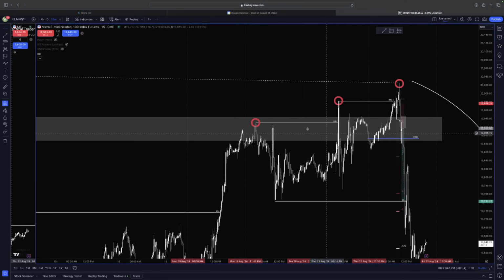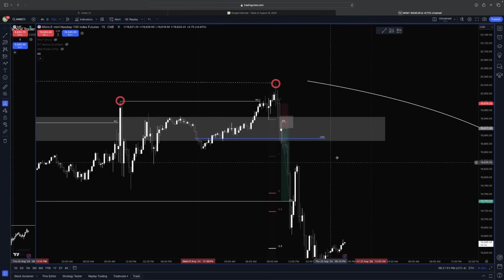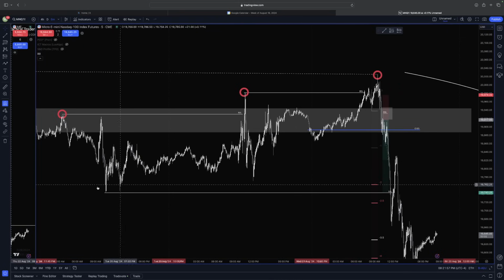We then wick the daily volume imbalance, right? Then we get a change in the state, market structure shift. We pull back, and then we sell, after continuing to generate sell-side liquidity.